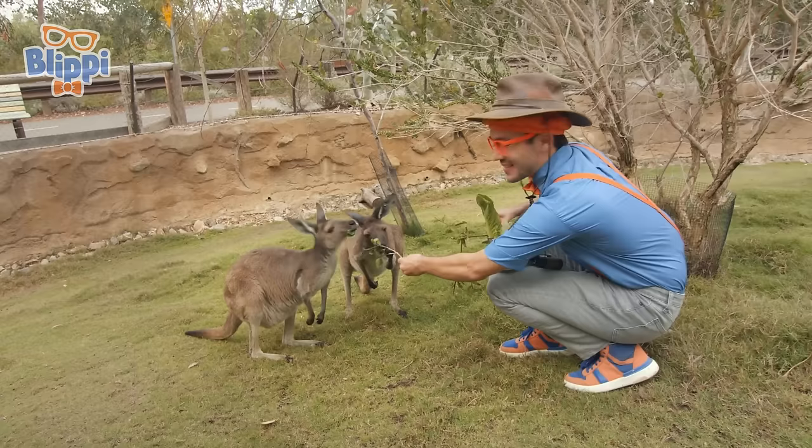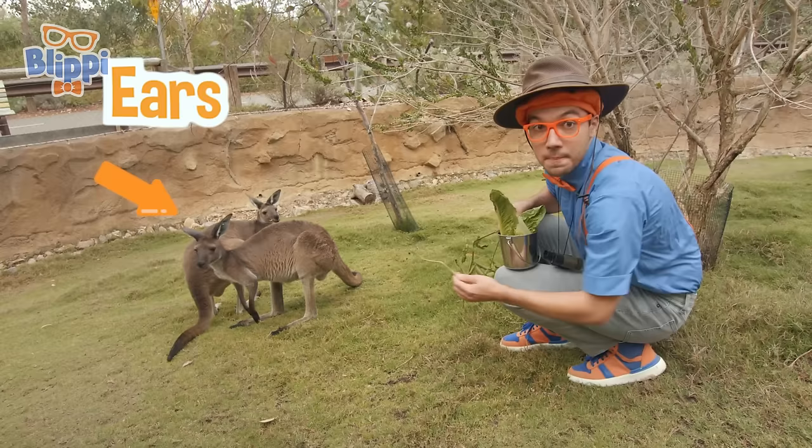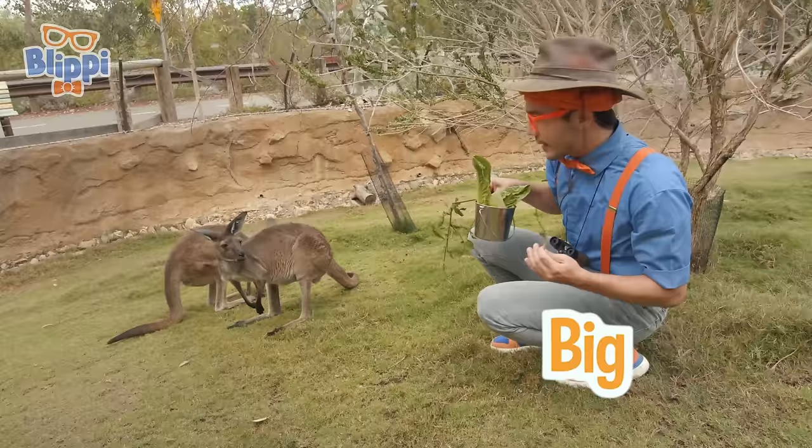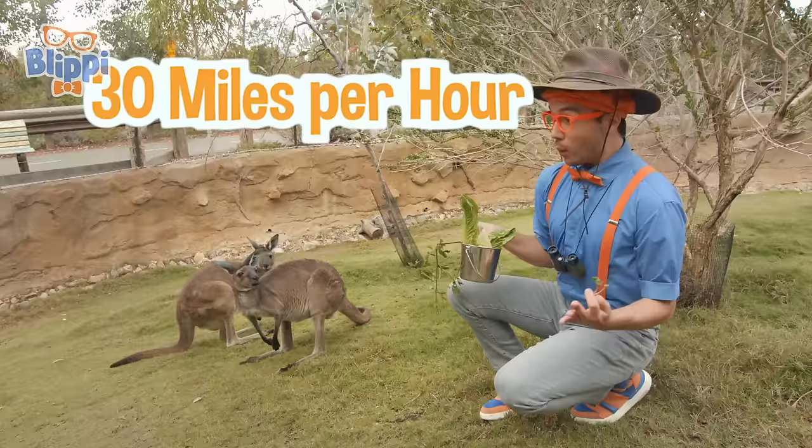Whoa, look at them. Whoa, these kangaroos are a lot bigger. Yeah. You see their ears? Their ears are so big, so they can hear really well. And look, their feet are even bigger than Bee's. Yeah, a kangaroo is so much bigger and their feet are so much stronger that they can go up to 30 miles per hour. Whoa, that's really fast.